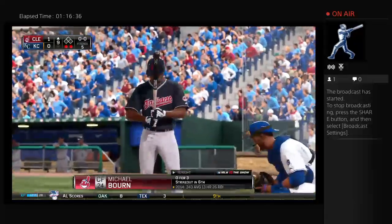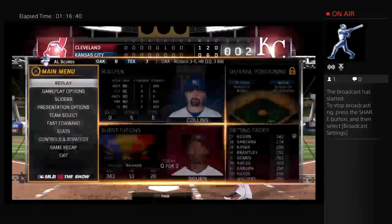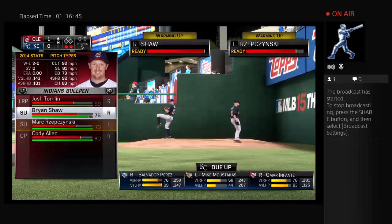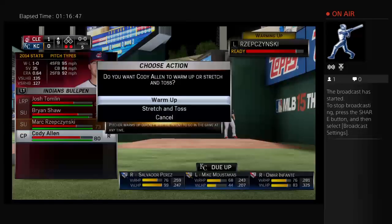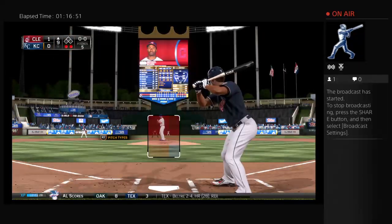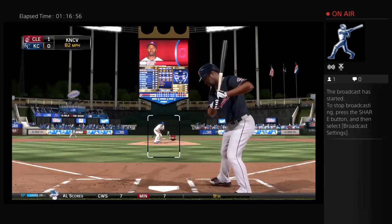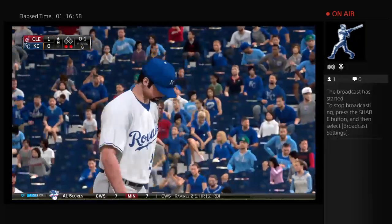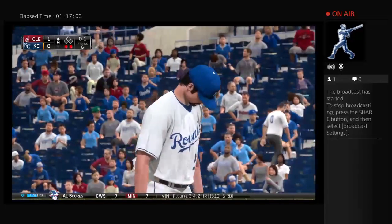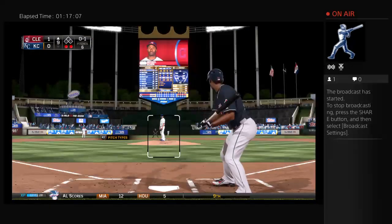Michael Bourne will stand in, and they've done a good job keeping him off base at the top of the lineup. He's 0 for 3 thus far. Now here's the first pitch. Drops in a strike to start the at-bat. 0-1. Really a good job so far by this guy out of the bullpen. Yeah, he's come in and really put his stamp on this game. Throwing a lot of strikes. That's what you want.